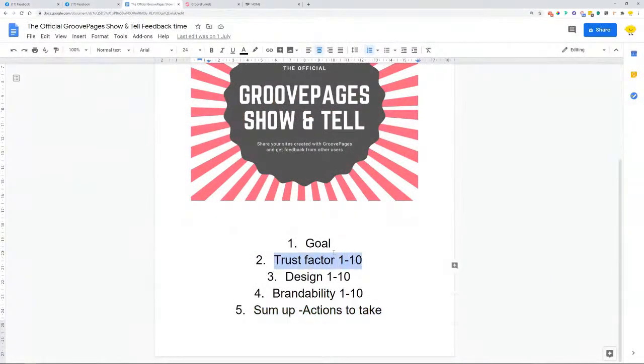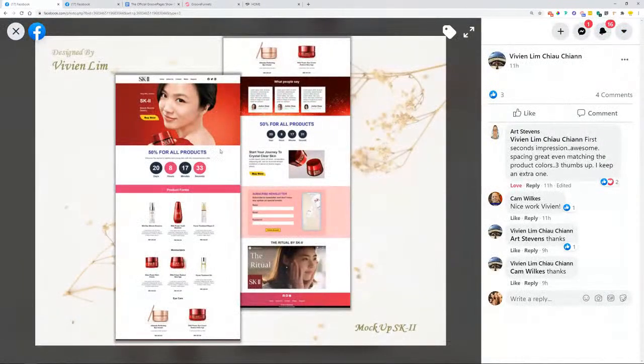Trust factor, I actually think that this site has a high chance of doing well on the market. It looks like a lot of big brand sites, how they have professional images on their site. They have professional colors. So this color is the same as this one. There are a couple of colors over here. I think this is a gradient from pinkish purple towards red.